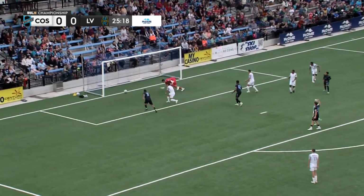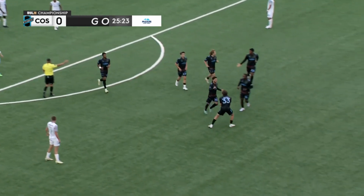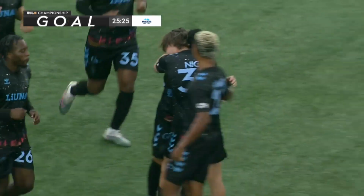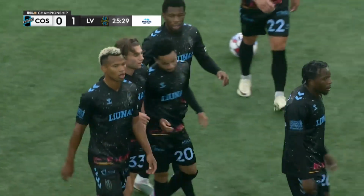Shawn Smart shoots! It beats the keeper. Christian Herrera cannot deny, and Shawn Smart scores to put Las Vegas out in front 1-0.